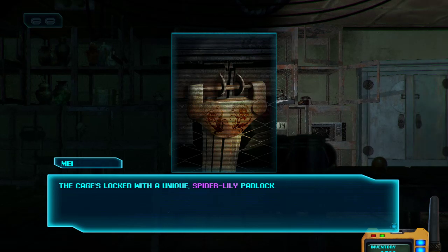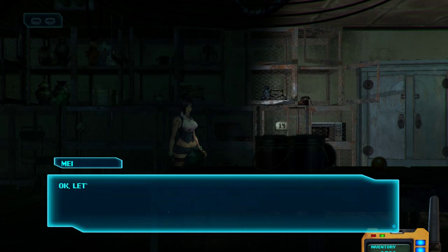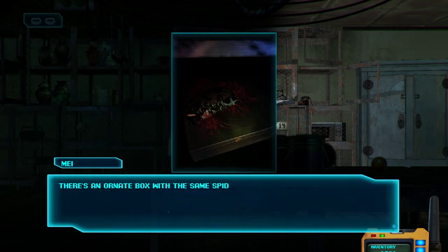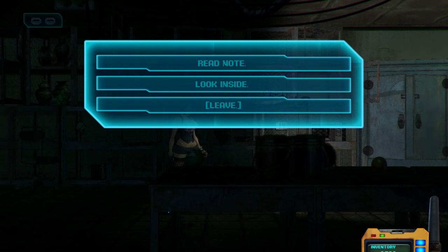The cage is locked with a unique spider-lily padlock. Hey, I have a hairpin like that. Okay, let's take a look. It's an ornate box with the same spider-lily padlock under it and an antique comb. Okay, open box, take home.